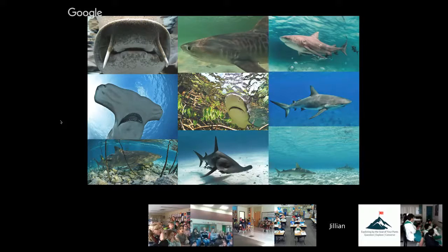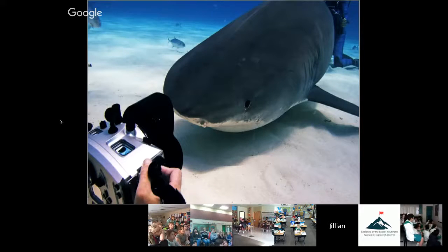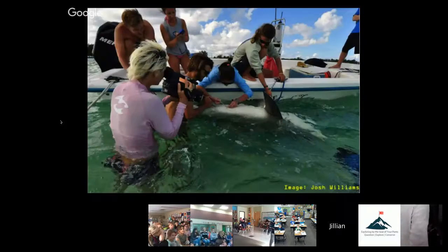Sometimes they come right up and smile for the camera. This is a big, beautiful tiger shark. We also spend time filming the science. So this is the Bimini Shark Lab, inserting a tag.